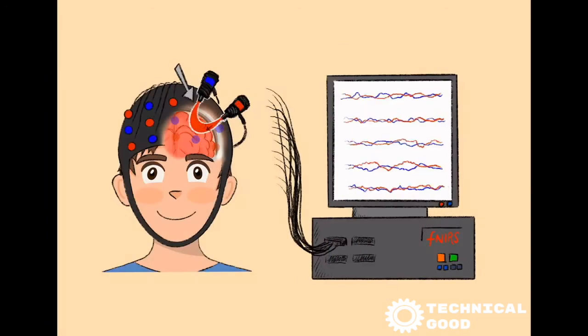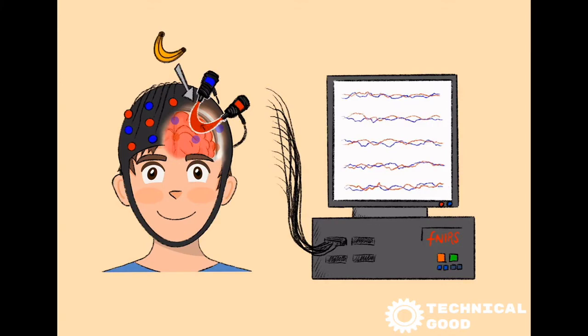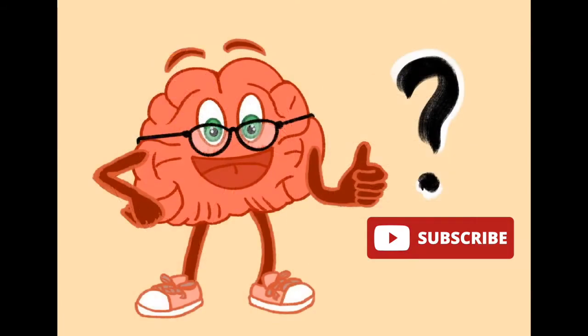Once the measurement starts, the red sensors shine red light onto your head. This light then travels in a banana-like shape through your skin and your skull until it reaches the outer layer of your brain. Some of the light travels back to the surface of your head, where the blue sensors are. The blue sensors measure the exact amount of light that is coming back. But how can we use light to measure your brain's activity?